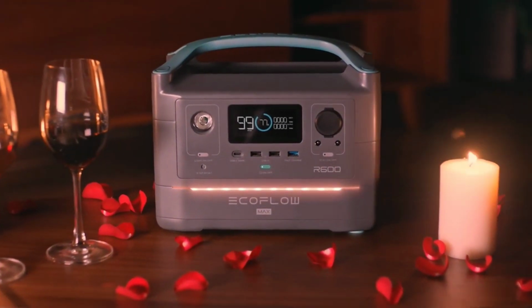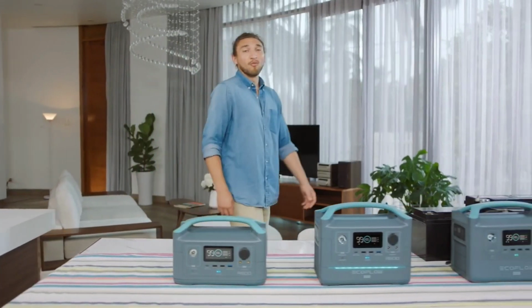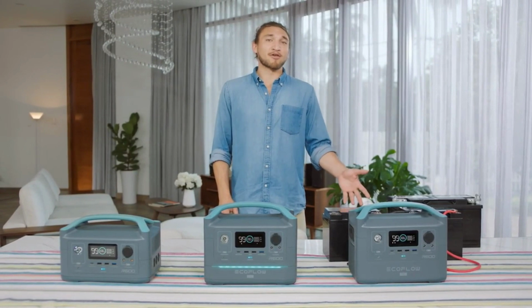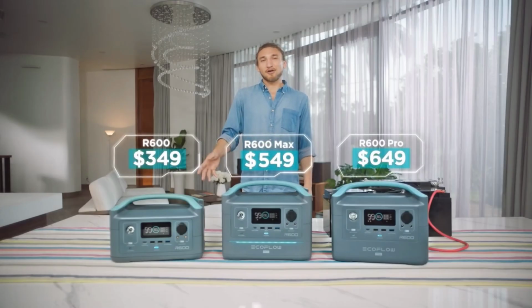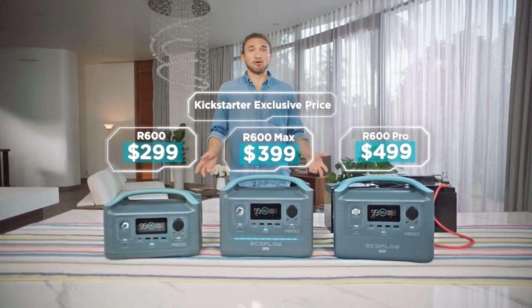Long story short, R600 is your one-stop shop for staying connected on and off the grid. With unlimited power expansion, ultra-fast recharge, and so much smart functionality, it's bound to break the bank, right? Not quite. R600 starts at just $299 because we believe in building a better world by bringing clean, untethered energy to everyone.